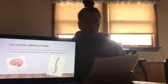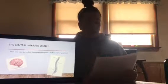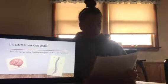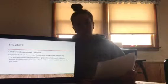The nervous system is a complex network of nerves and cells that carry messages to and from the brain and spinal cord to various parts of the body. The nervous system includes both the central nervous system and the peripheral nervous system. The central nervous system is made up of the brain and spinal cord, and the peripheral nervous system is made up of the somatic and the autonomic nervous system.